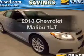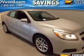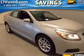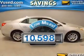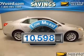Get noticed in this 2013 Chevrolet Malibu. Everything you need under one roof with this great vehicle. Why worry about high mileage? Choosing a ride with lower mileage is the right choice for your busy life.